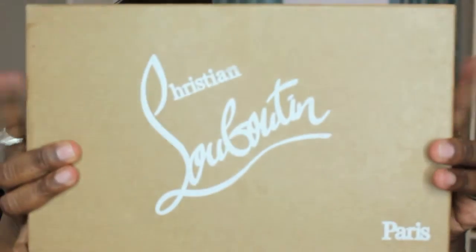I'm cutting it short because my battery is blinking. It's probably about to die on me, but I'm definitely going to insert some clips of me wearing the outfits that I have, and I'll probably come back and do a tester of the products that I have, and I'll probably do my Christian Louboutin unboxing because I actually got a pair of Louboutins from my babe.